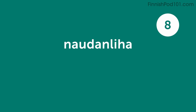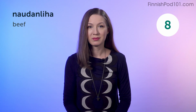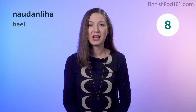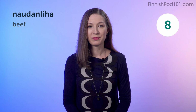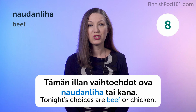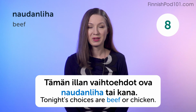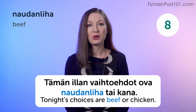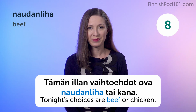Naudanliha. Beef. Tämän illan vaihtoehdot ovat naudanliha tai kana. Tonight's choices are beef or chicken.